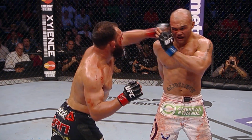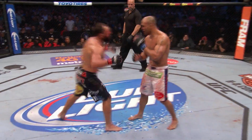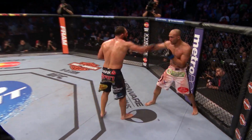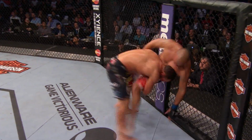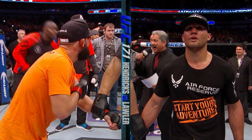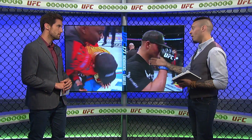And as you can see here, he's giving Hendricks the space to land that straight left that does damage. Now, it wasn't all of the space that he needed to land a real clean shot, but it still hurt Lawler. It still put Lawler on the back foot, backed him up against the fence and got that takedown. And this is where the fight finished. It was a razor-thin decision. And had Lawler put a bit more work in that last round, he could have walked away with the gold.